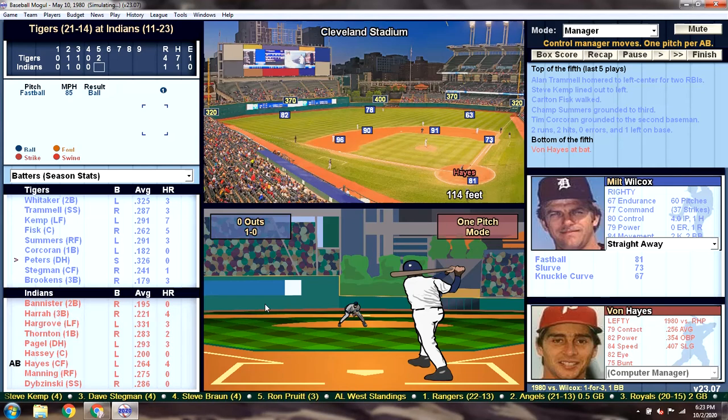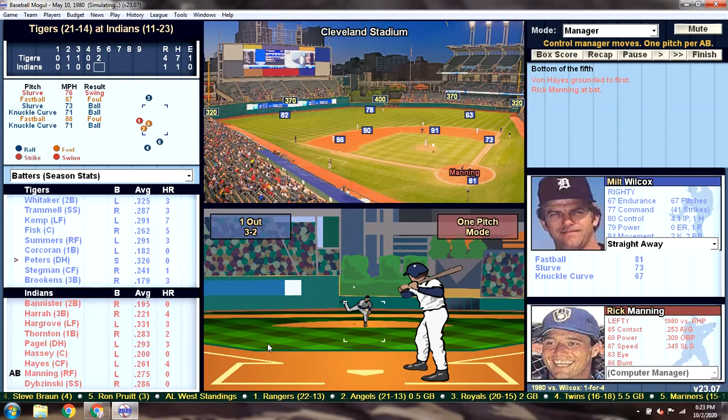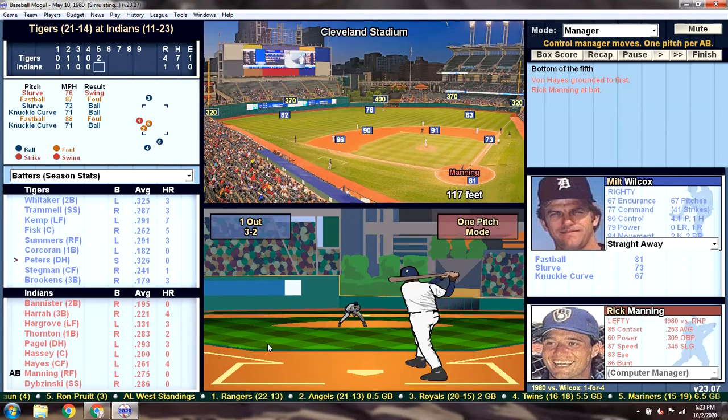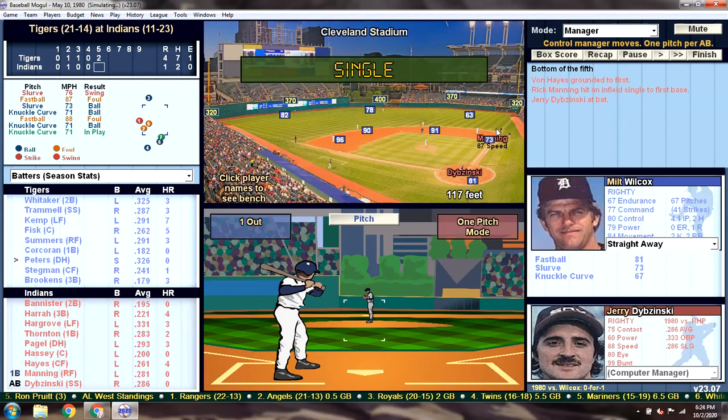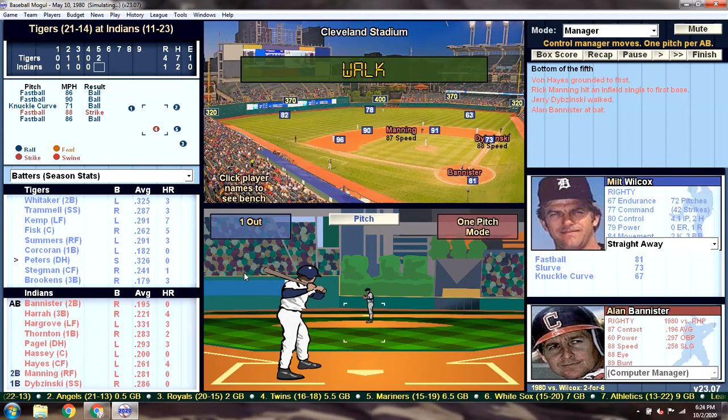So we head to the bottom of the fifth. We have a 3-run lead, and Von Hayes grounds out for the first out. And now we have Rick Manning. He's going to have an infield hit to first. So there's another example of poor fielding. The ball hit to that side, Manning beating it out. The number 9 hitter walks. You don't ever want to walk the number 9 hitter. So it's 3 walks and 2 Ks for Wilcox, who's sitting at 72 pitches.